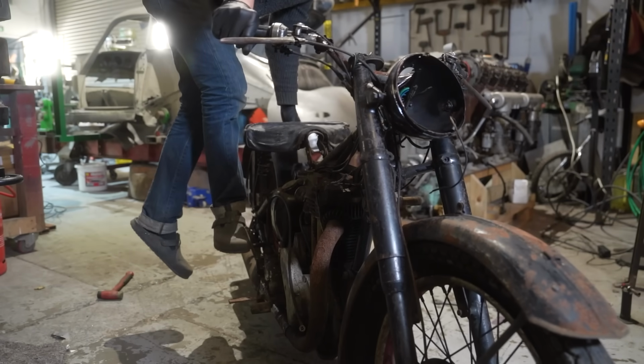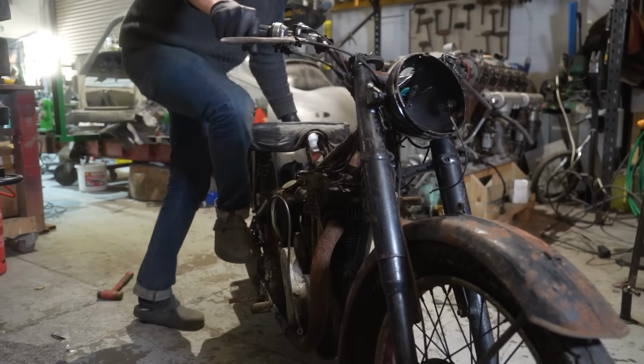No, damn it. Heating up the barrel has not freed it up. I'm not entirely sure what I'm going to do next, but the thing is, it could be the bottom end. It could be the crank, the big end, the rods. It could be anything in the internals of the engine. The bearings in there could be completely seized. It's obviously not had oil running through it for a long time.